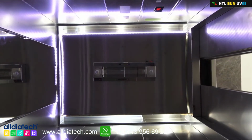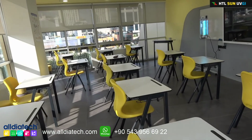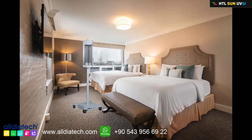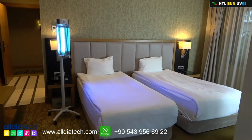HTL Sun UV device is a solution for schools, classrooms and other educational areas during the epidemic period when education is interrupted. It is an important tool to sterilize these areas regularly in the absence of students. Hotels are also places where there is the most human circulation. It should be a must to clean these spaces with UV after every customer.